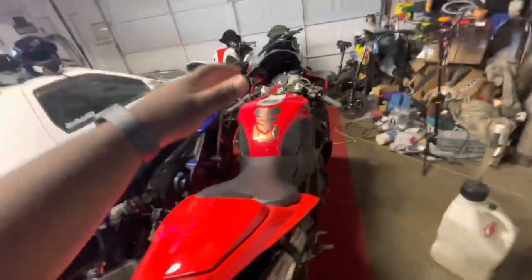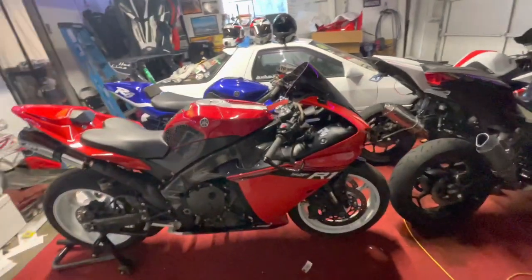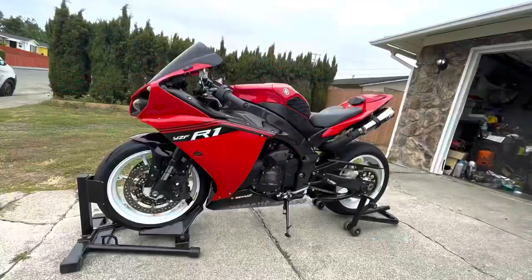This is absolutely a motorcycle I could just sit and stare at for quite a while. Obviously, I got this thing completed, clean, and it's back in the game. I really like how this thing looks, man.